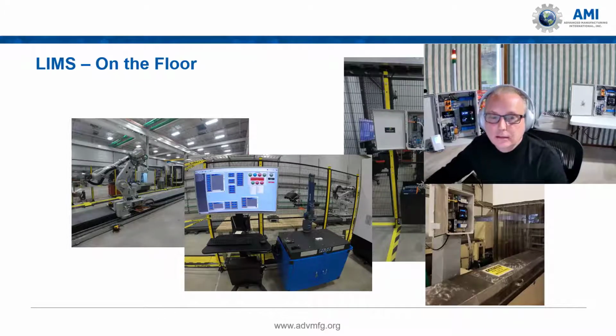Here's a look at LIMS on the floor. Don't worry about where you're going to be able to put the LIMS box, because you can hide it and put it on the edge of your system. So you'll see it connecting and sitting near a robot, sitting right next to some inspection equipment. Bottom right is a chocolate factory. Sorry, I didn't open that vat right there, but that's full of chocolates underneath, so it's watching chocolates go by. Put it up on a fence, wherever you need it.